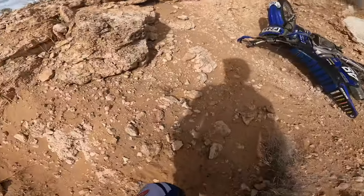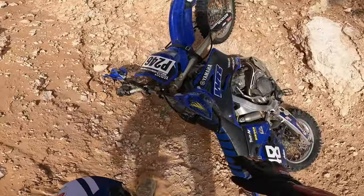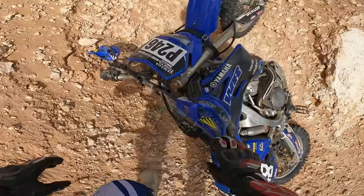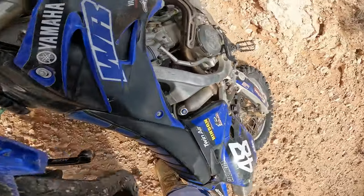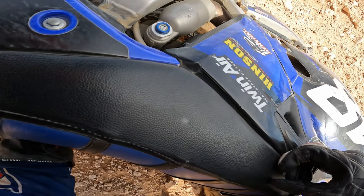Woo! Tried to whiskey throttle it over the lip there. That was a good little foot and a half, two foot little lip at the top. And I knew I didn't have the momentum to carry me up that, so I was like, oh, maybe I'll get lucky and it'll just jump over. But nope, didn't happen. Where the hell is it?